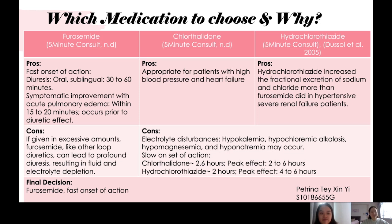So for furosemide, pros is that there is a fast onset of action for oral and sublingual, 30 to 60 minutes, and we can see a symptomatic improvement within 15 to 20 minutes. Cons that if it is given in excessive amounts, like other loop diuretics, it can lead to profound diuresis, resulting in fluid and electrolyte depletion.